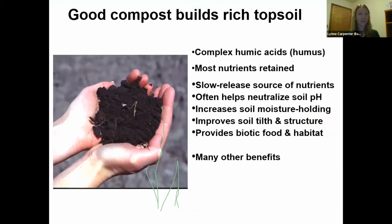But good compost is a really wonderful thing. Again, you're adding humic acids to the soil. You're adding nutrients. Often it helps to neutralize soil pH.